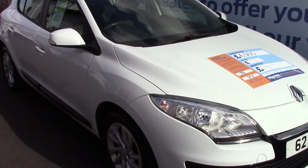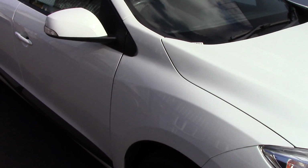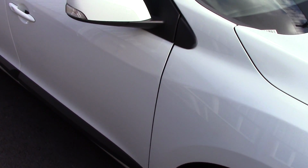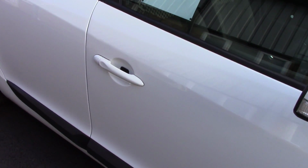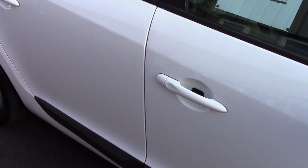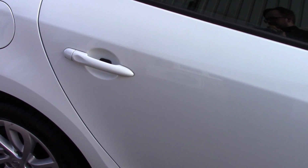Welcome to Pilgrims. I'm going to show you around and talk about this Renault Megane Expression. This vehicle has had one previous owner. It can achieve an average fuel consumption of 40 miles per gallon. It's done around 27,000 miles.